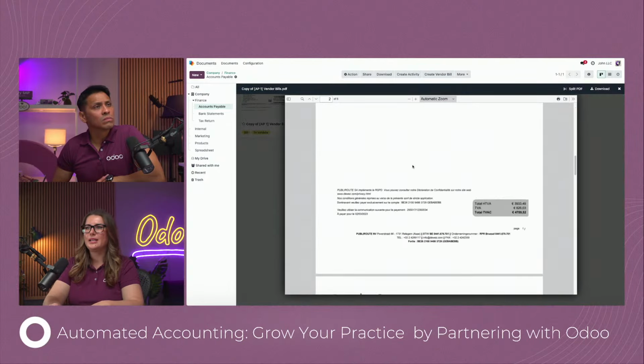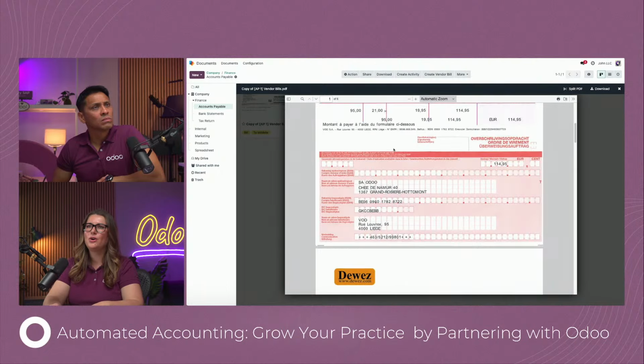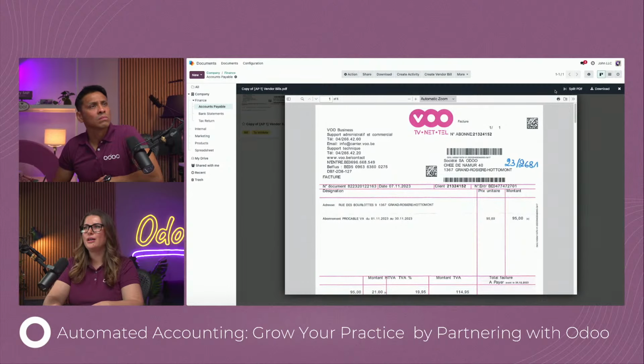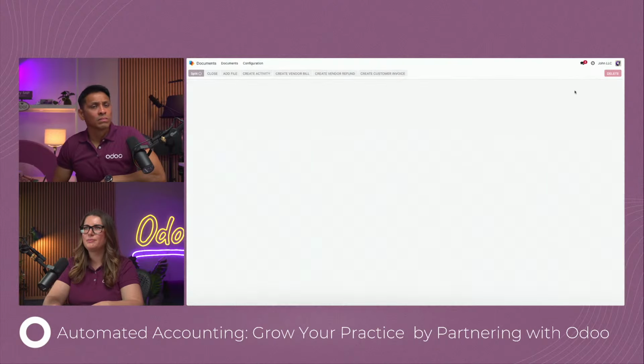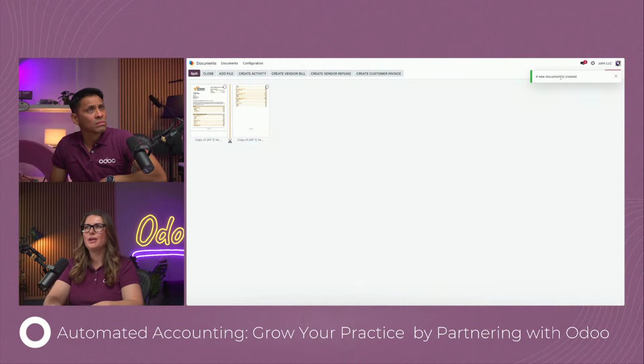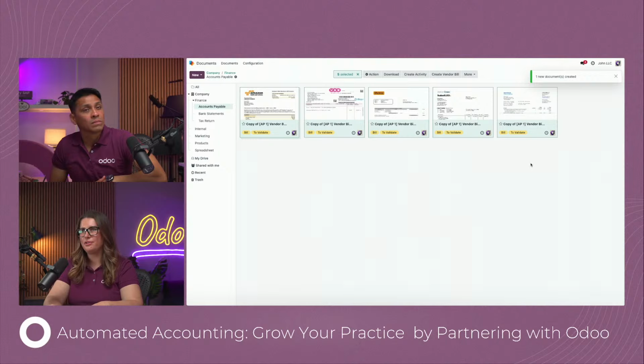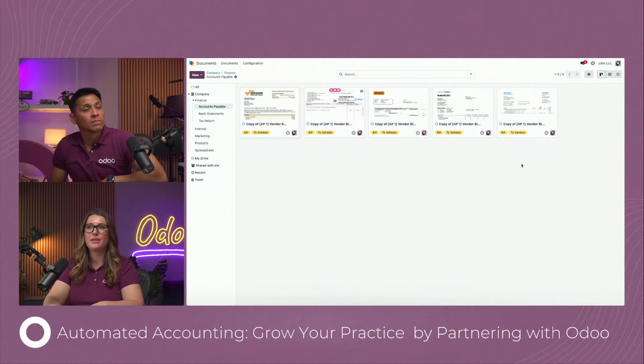So I can see that he sent a couple of bills for last month, but it's all in one folder. So if I need to split my PDFs, I can click on split the PDF and then just decide which ones I want to keep as one document, or which ones I want to keep separate. So if I click on split, you see that Odoo already created four new PDF documents for me. And if I close and gather this into one document, now I see 5 different documents from one document that I received from Yair.